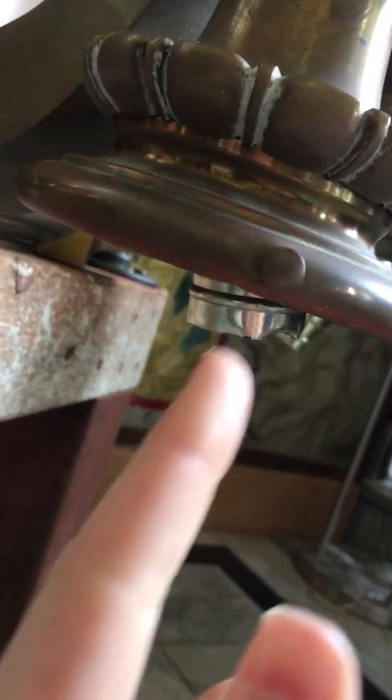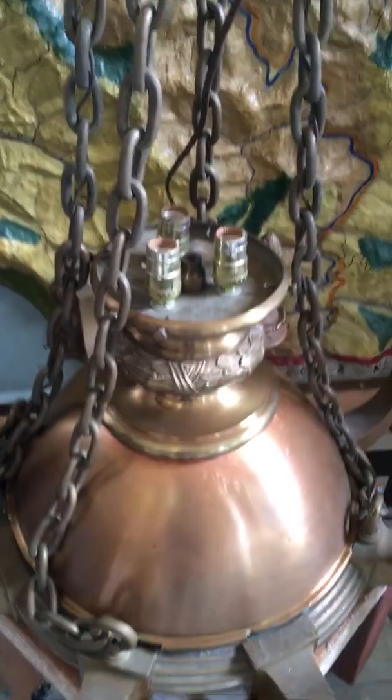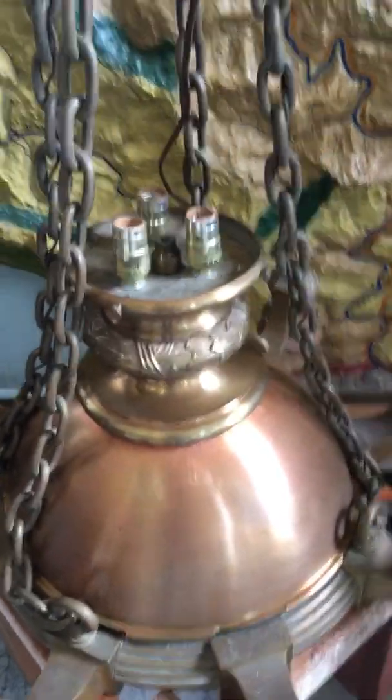So you can see these are where the lights are going to go, right there. And when these are all hung up, they're wired to present day standards, so they're nice and safe. They're going to be hung from a steel beam in the ceiling. Let's take a look over here. So they're going to be nice and secure.